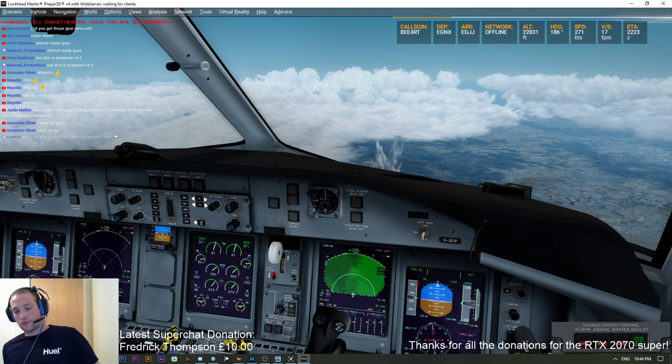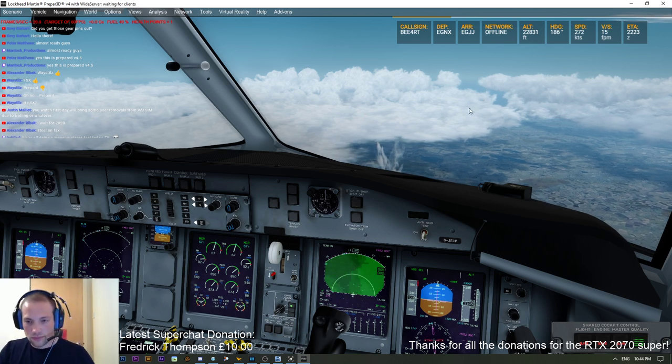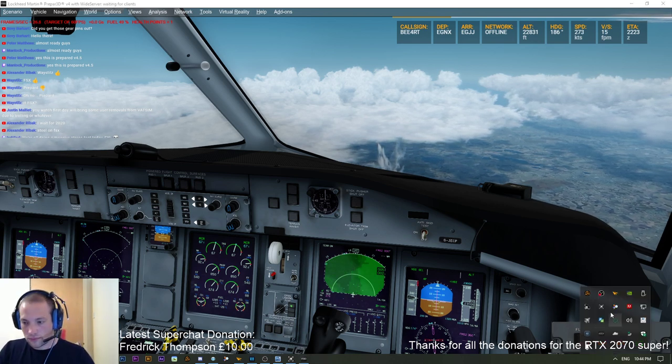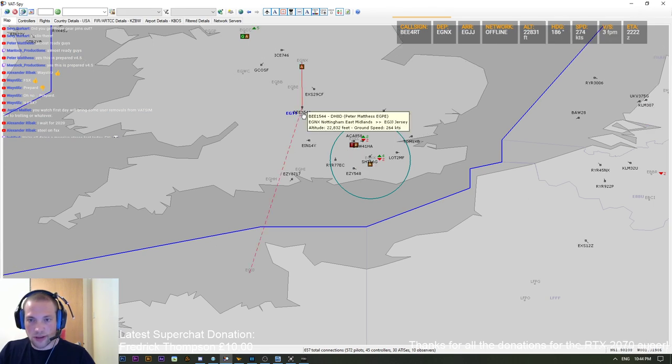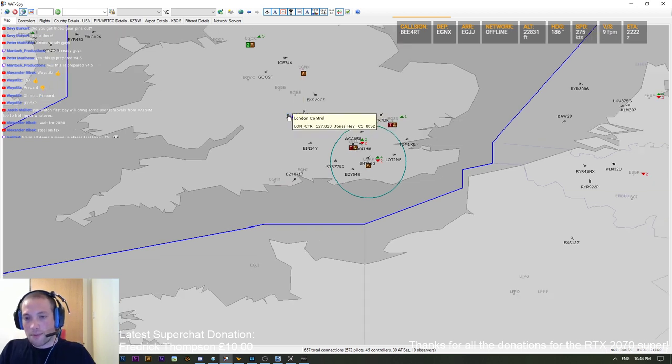When ready, descend flight level 160. Right. I've just got to get ahead of myself and have a look at the approach frequencies and stuff and the localizers and all that.